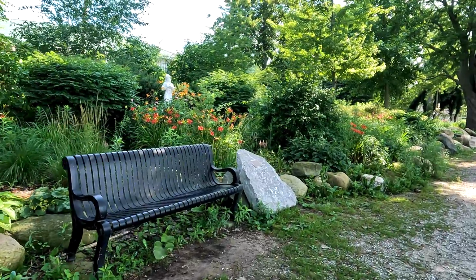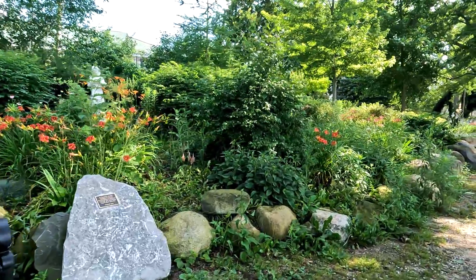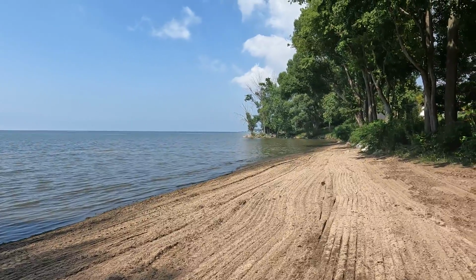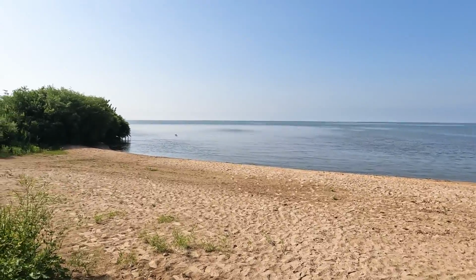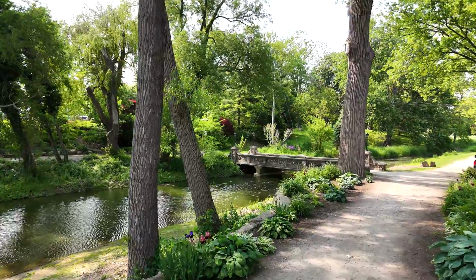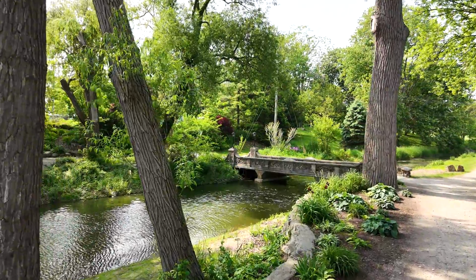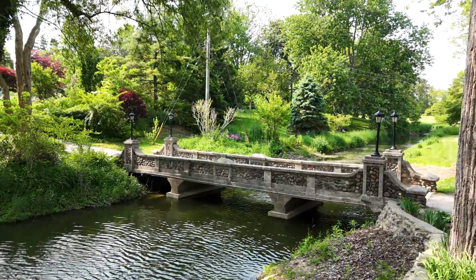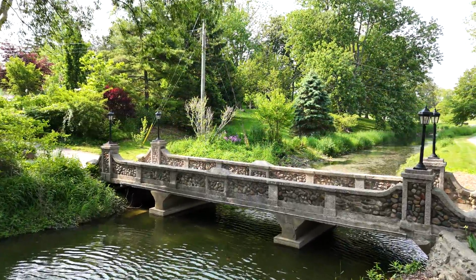Actually, you know what? This little path I'm walking down right now here in Kingsville is the wildflower garden area. And then on my right you've got the lakefront and some beaches over here. This here I'm about to cross is what my wife calls the fairy tale Disney bridge. It's this beautiful little walking path that brings you over the stream that comes from the lake, and it just looks like something out of Snow White, she says.